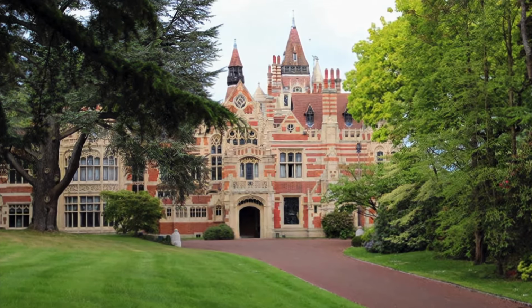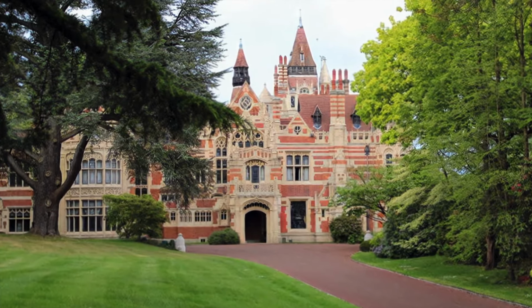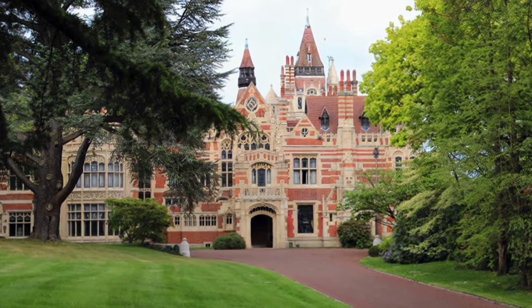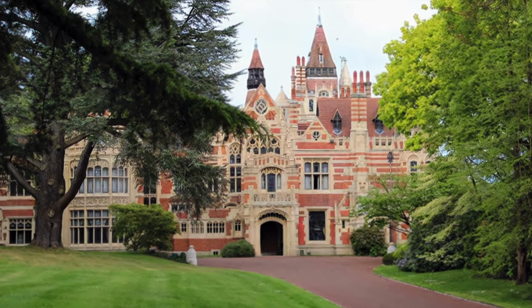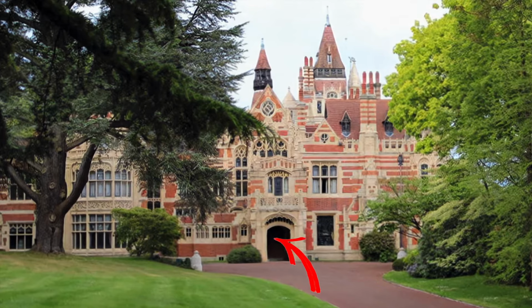This snap shows the approach driveway that leads to the south side of the mansion. And so you can imagine how impressive this sight would have been as you approached in a horse-drawn carriage in the late 1800s and early 1900s, and by automobile following that. This, of course, is the main pedestrian entry to the mansion.